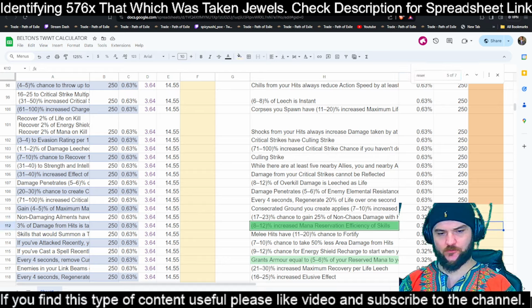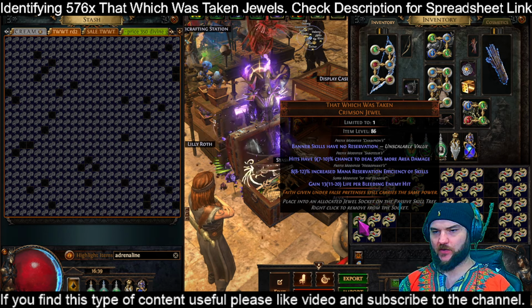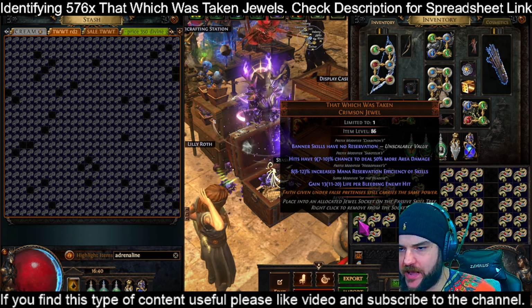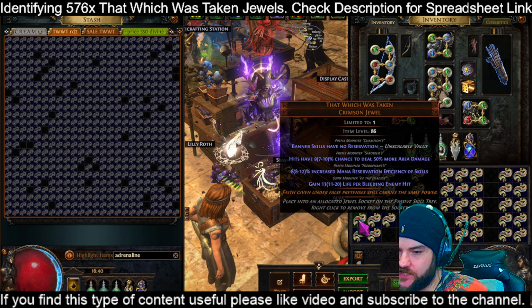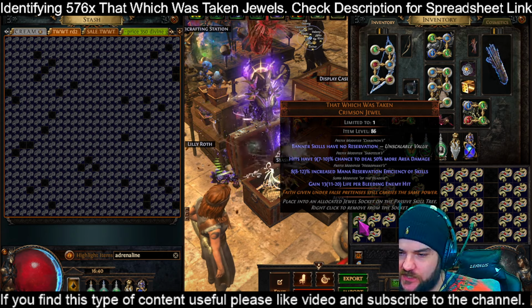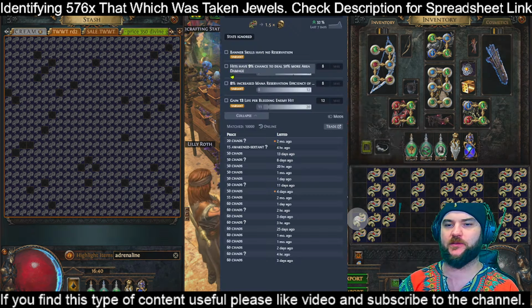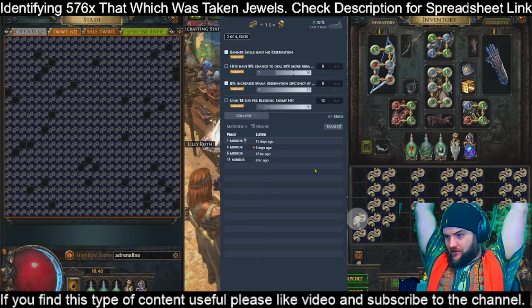Okay. All right. Oh my god, we got double Reservation. Oh, this one looks good. Banner skills have no reservation. Increased mana reservation efficiency of skills. Hits have a 10% chance to deal 50% more area damage. And life gain on hit per bleeding enemy. Let's just see the banner plus the RMR. Oh my god!